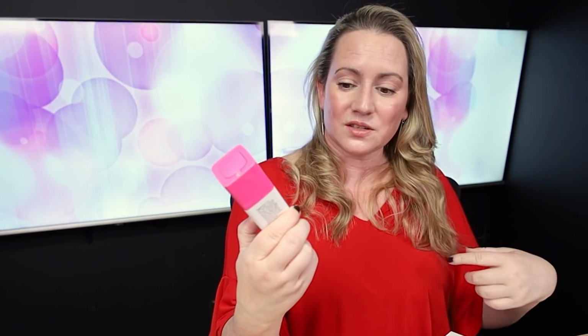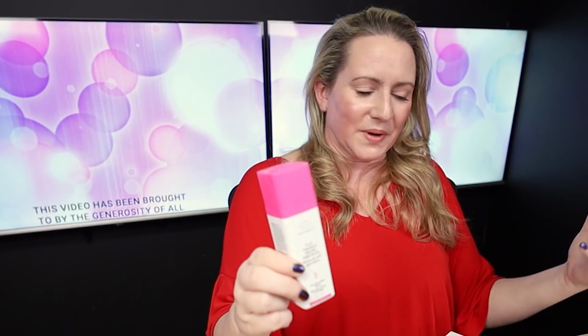I have a couple sizes. This is a 1 ounce size, $90. It's expensive. It's a nice exfoliant. However, Geek and Gorgeous has a really nice alternative. Their Smooth Out serum.